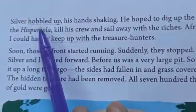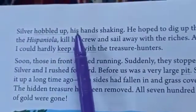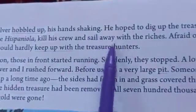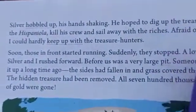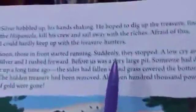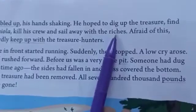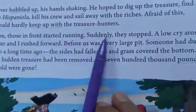Now Jim is saying that Captain Silver was walking very slowly, even with a limp, and it may be due to tiredness or due to some pain, and his hands were shaking. But he was hopeful that they would dig up the treasure. And he had the secret plan of finding the ship named Hispaniola and killing his crew, all the men who had assisted him in finding the treasure. His plan was to kill them all and sail away with all the riches, meaning all the gold or all the treasure.